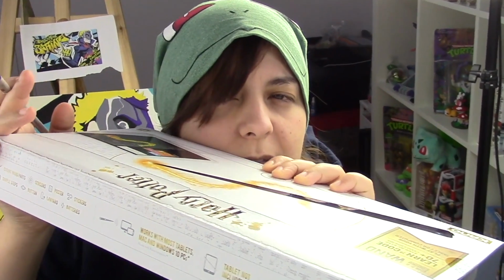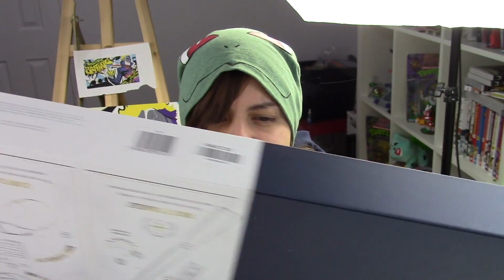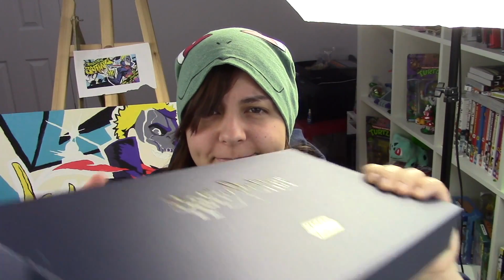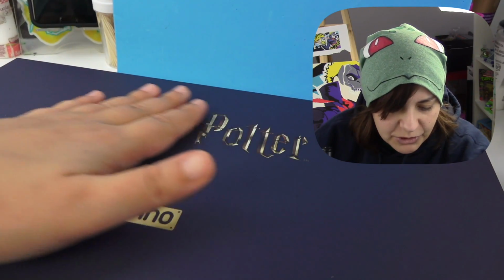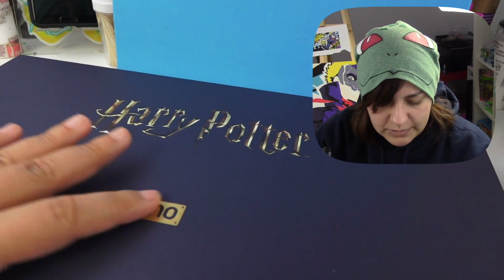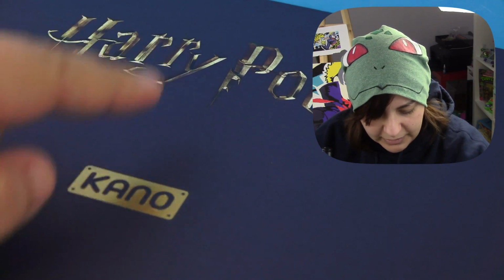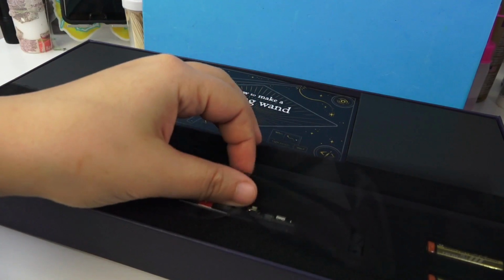By the way, this box is so premium. Okay, I thought this would be kind of embossed, but it's not. It really is just printed, and it has the KANO symbol right on top, and that one is actually, look at that, embossed. Why is the Harry Potter symbol not, but this one is? Still feels nice, right? Ooh. Why am I so impressed? The packaging really is something else. Oh my god.